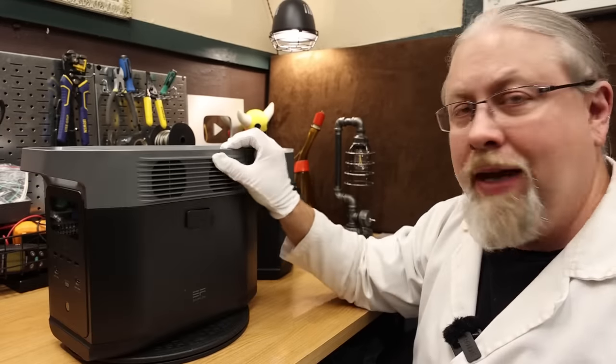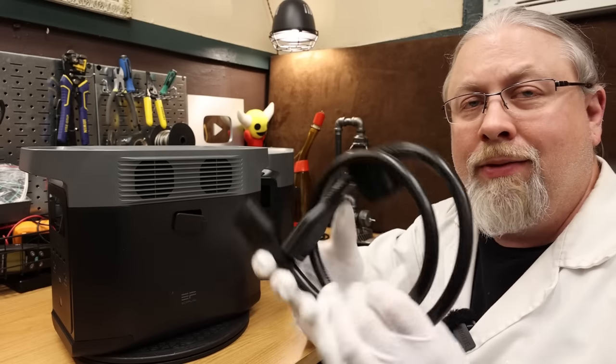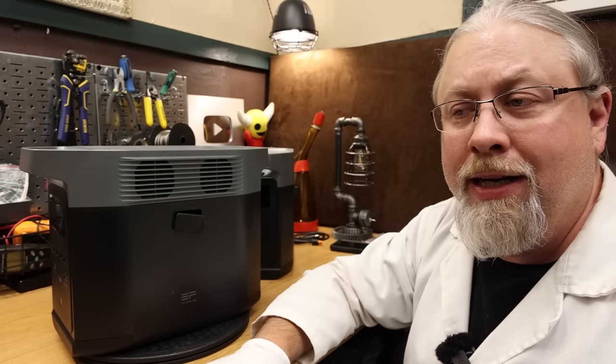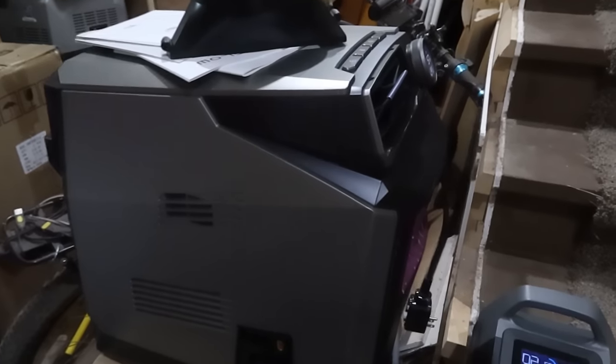Because this does have a direct battery input and output on it, and this cable with this interface is exactly the same as it is on the EcoFlow air conditioner. Let's go into the garage and find out. So does the Delta 2 support the EcoFlow Wave air conditioner?